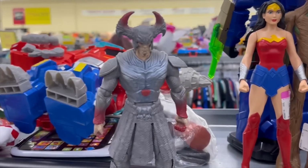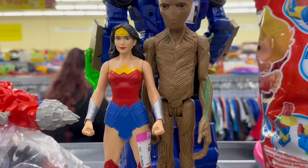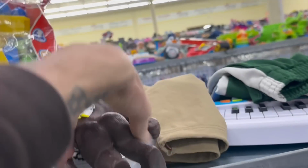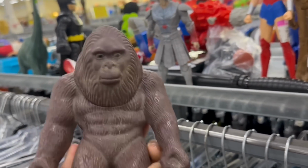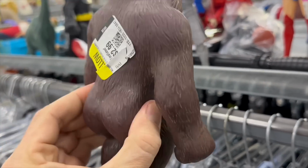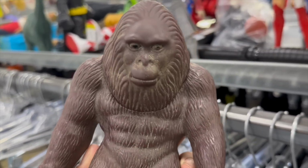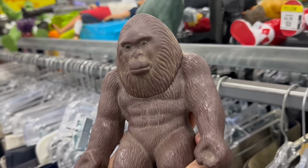All right, let's see, what do we got here? We got Steppenwolf. We got Wonder Woman, Groot. What's this guy here? Oh, cool. It's like a Sasquatch. It's made out of rubber. $2.99. It's kind of neat. I might pick him up for $2.99. I haven't seen that before.